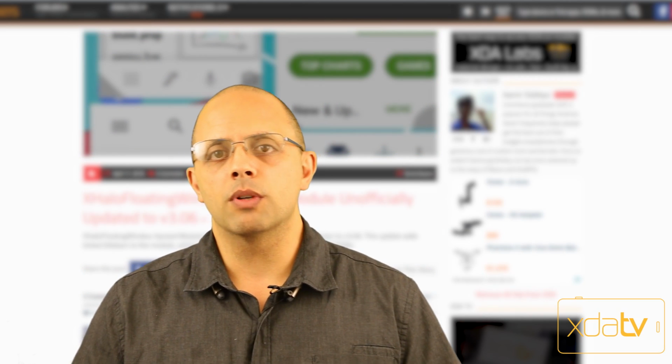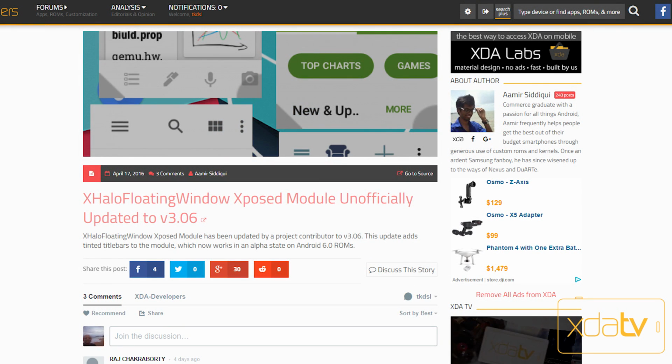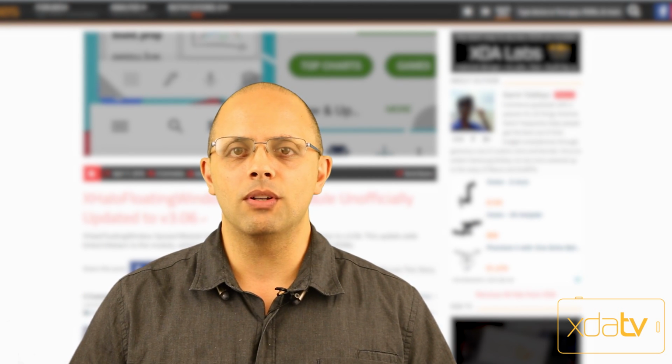Two Xposed modules were covered on the XDA portal this week. The first one is S-Halo floating window, and it now has the ability to have tinted title bars as well as support for Android 6.0. Definitely something very dear and near to my heart as far as Xposed, so I'll definitely check that one out.